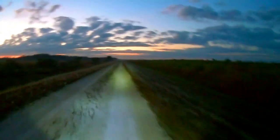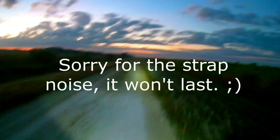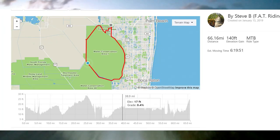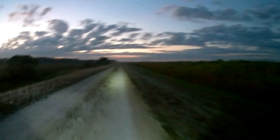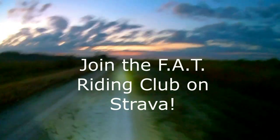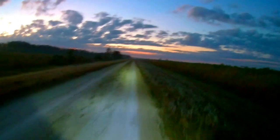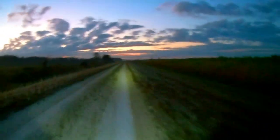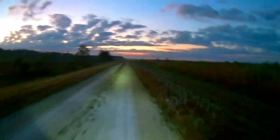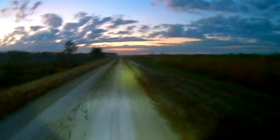If you do the whole loop here, I measured it out using Strava, it's like 70 miles if you just circle around the refuge. I had never done it before, but on a map, most of the trail I believe is like this. So you can correct me if I'm wrong in the comments below. I believe it's mostly just the Levee Road all the way around.